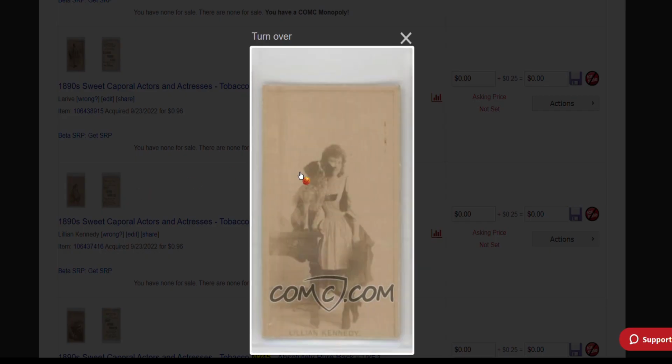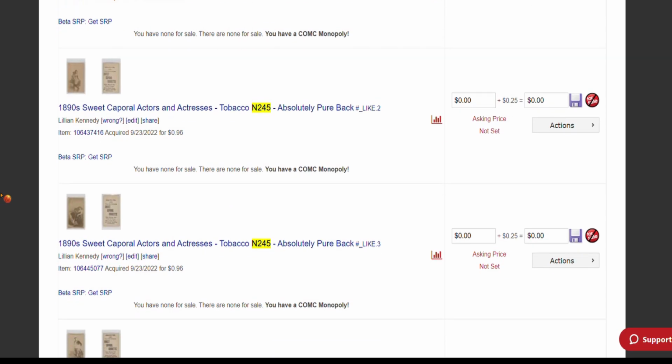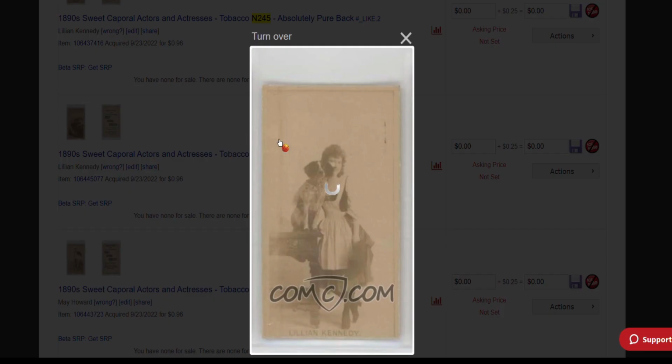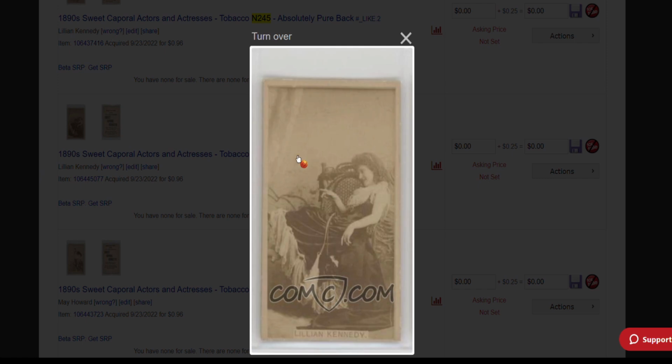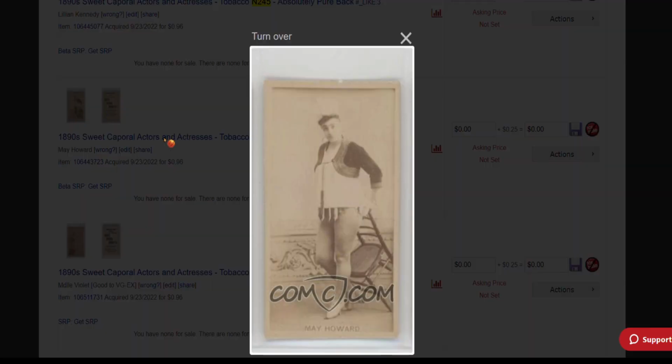Value-wise, these are actually some of the least monetarily valuable 19th century cards you can find, which actually is perfect for my PC because I love inexpensive things that tell a story and connect with history. So for me, these are awesome. To be honest, if these were really valuable, I'd be unlikely to actually keep any of them for myself because I don't really like owning expensive stuff.